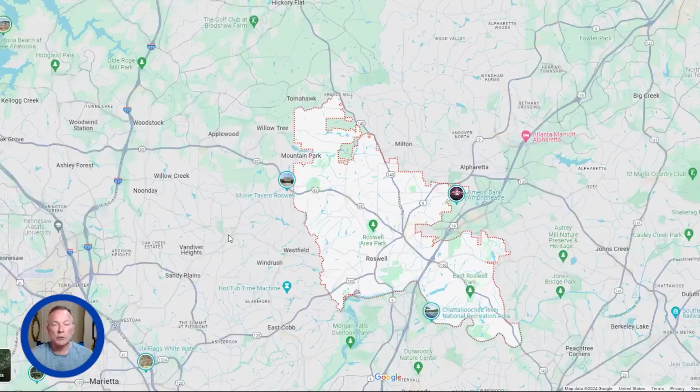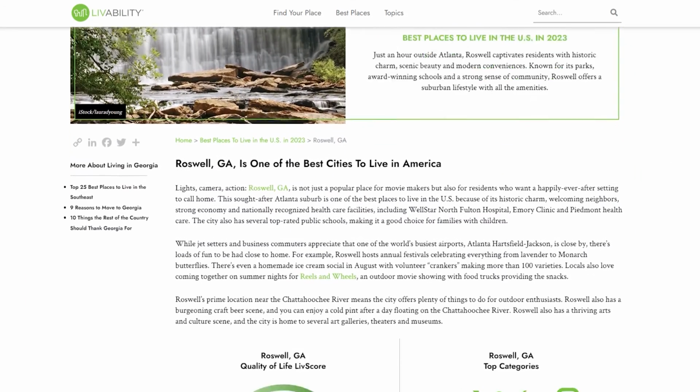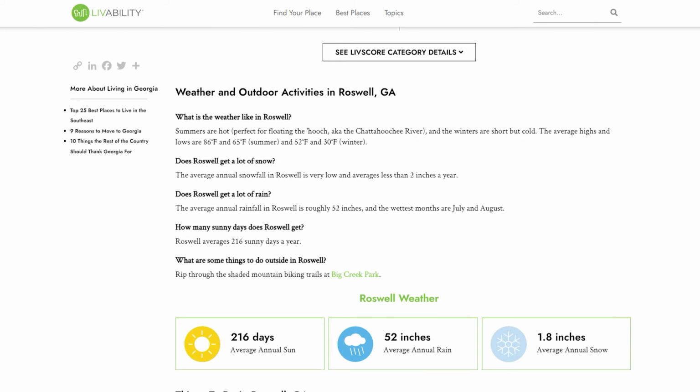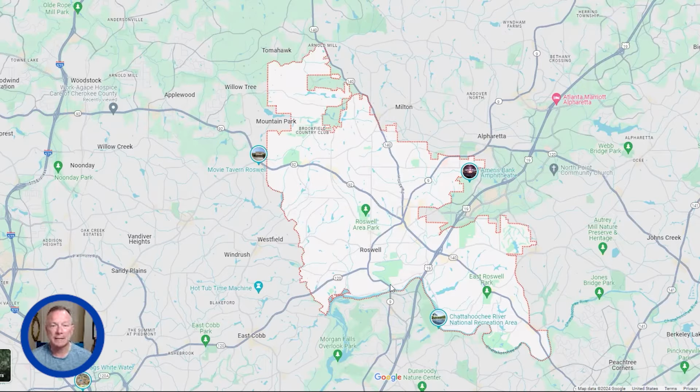A lot of people are moving to Roswell because of the lifestyle that Roswell offers. Also, livability.com listed Roswell on their annual list in 2024 as one of the top 100 small to mid-sized cities in the United States. So it is a really great area to live.